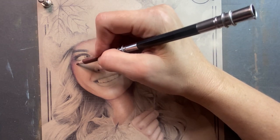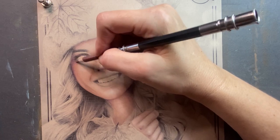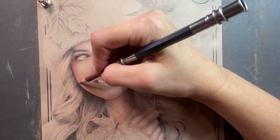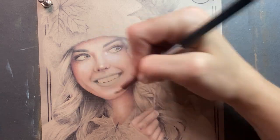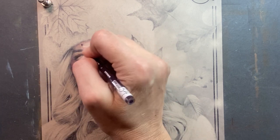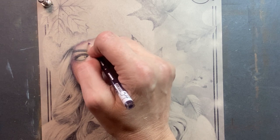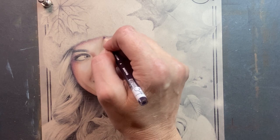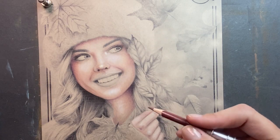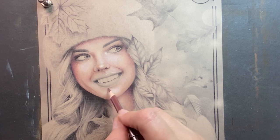So try and push yourself a little further every time you color a page. It's not always easy. We get into those comfort zones. I'm very guilty of it myself. All right, I need to do some black grape underneath her hat. Maybe a little bit more shading underneath.